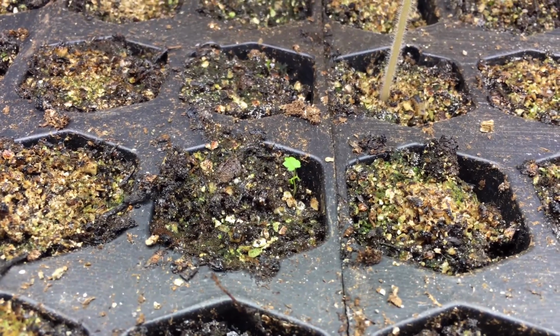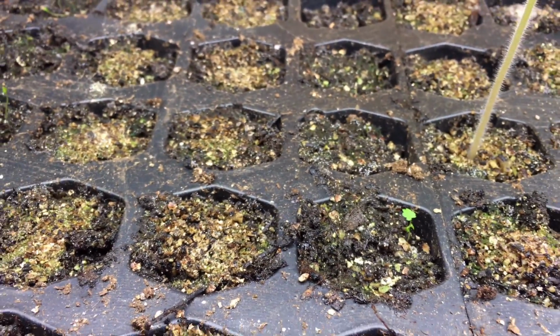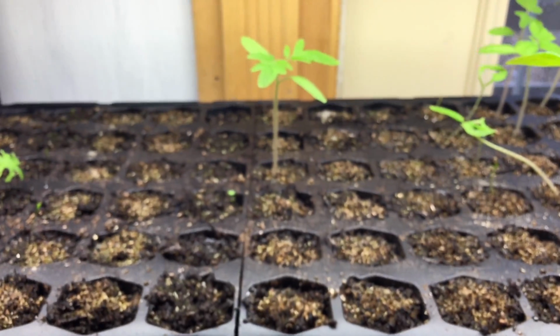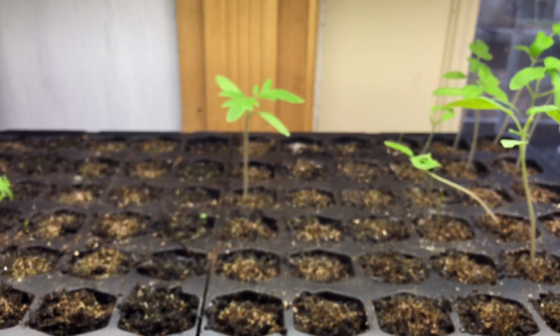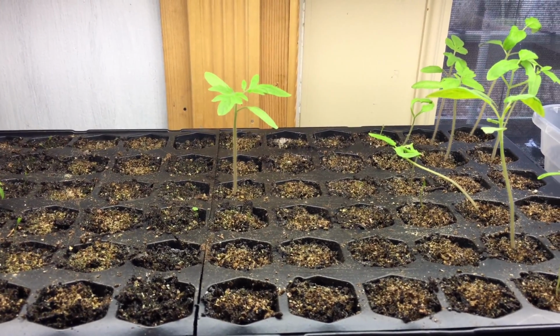This is a strawberry. I know you can't see that really well, but this is a pineapple flavored strawberry when it actually grows. And it looks like I have one more starting up back there, so maybe I'm just still being a little impatient. We'll see. Definitely something to think about.